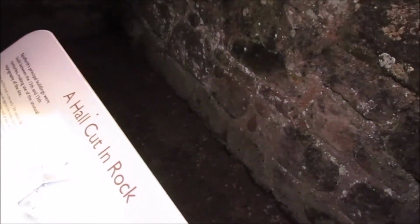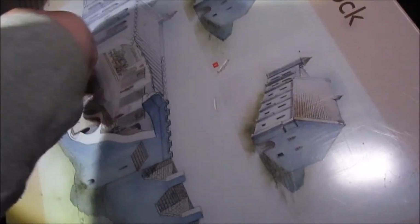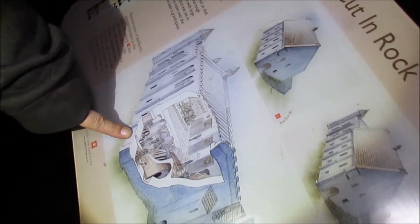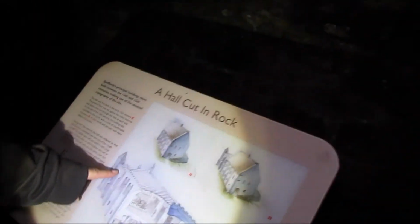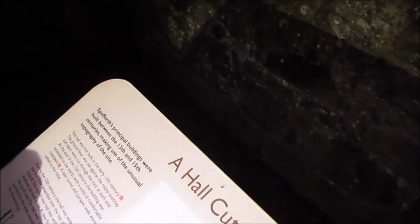Because it looks like there's a doorway there, and then you've got your three windows. Your servants might have gone up through there, and then that's where the Percys would have walked in here, into the banquet hall. That would have been the dining room, wouldn't it? Oh yeah. And that's that bit we've just been in. And there was a flat roof on there, where you could walk out onto.